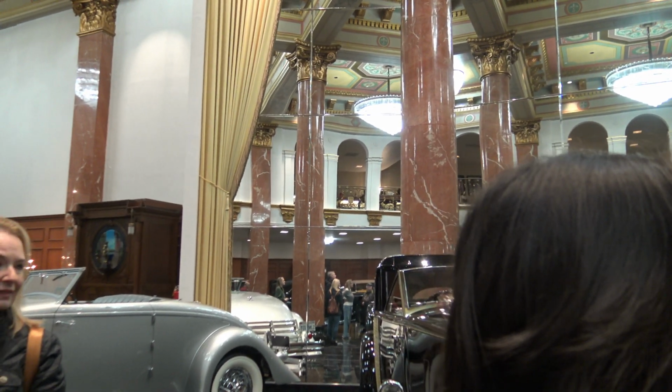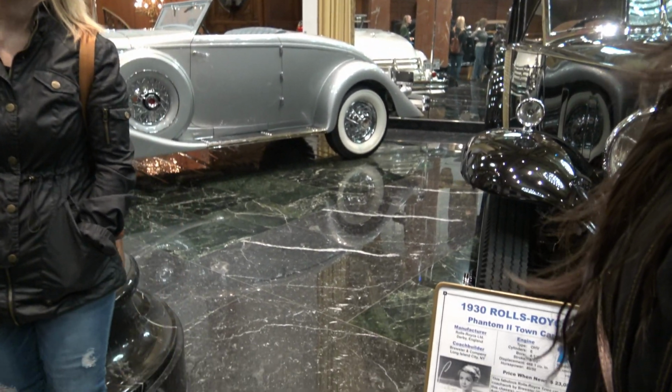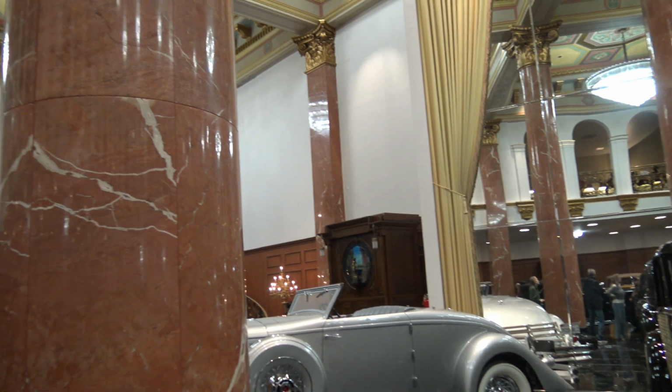But we did have them. Now we have three kinds of marble used throughout the room. Actually, we have four. The black came all the way from Italy, the green from Vermont, and the pretty pink tone marble came all the way from Africa.